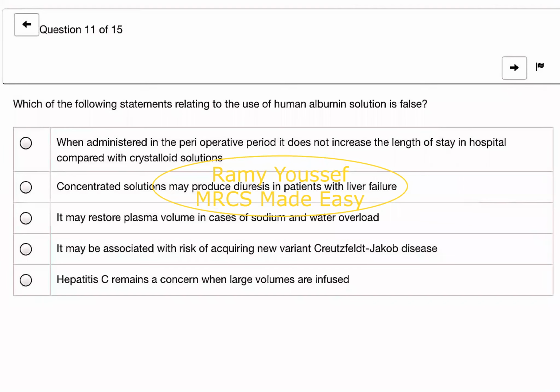Restore plasma volume in case of sodium and water overloads. Either D or E. I think D. I don't know anything about this disease. Maybe it is associated with a risk of acquiring hepatitis, a new variant. If you find some new expression in the exam, forget about this answer. By the way, sometimes something weird is not the most common answer.